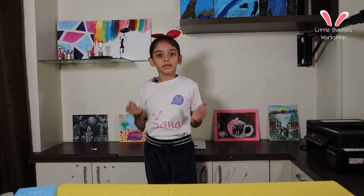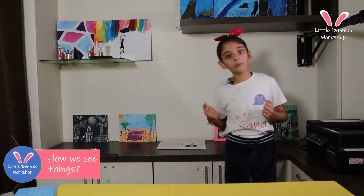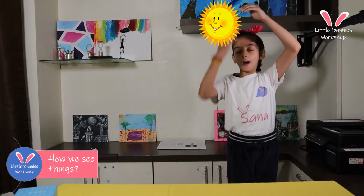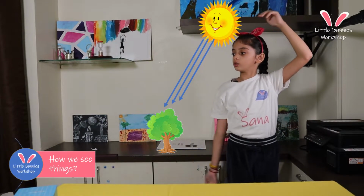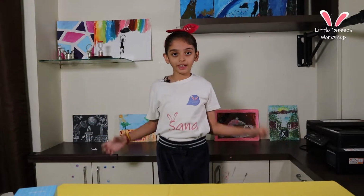Let's now go deeper into how we see things with the help of a diagram. So light comes from the source, bounces off the object and to the eye. So this is how we see things.